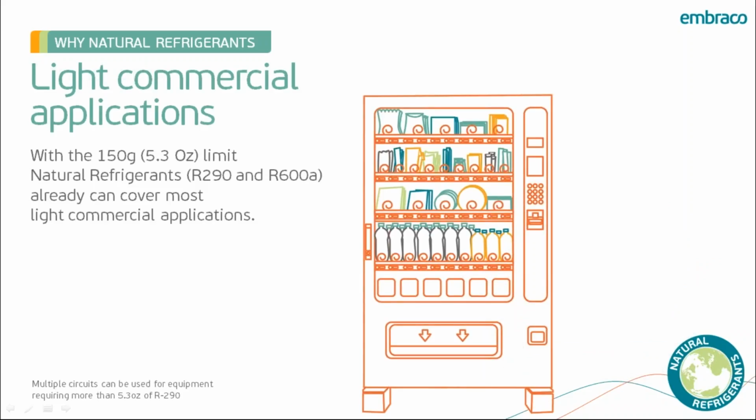So in the light commercial applications with the 150 gram or 5.3 ounce charge limit, the natural refrigerants, R290 propane and R600A isobutane, already can cover most light commercial applications. And multiple circuits could be used for equipment requiring more than 5.3 ounces of R290. One thing to note, the R600A is going to be more for the smaller systems, the domestic systems. The R290 will be for the medium to larger commercial systems. Like I say, they can use multiple circuits, but time will tell if this is going to be cost effective for the OEMs to do that.